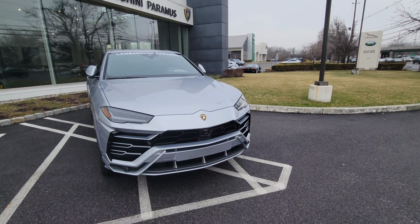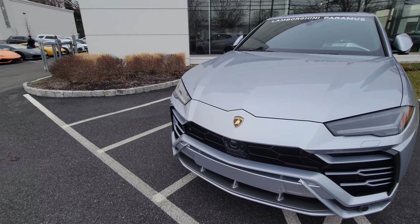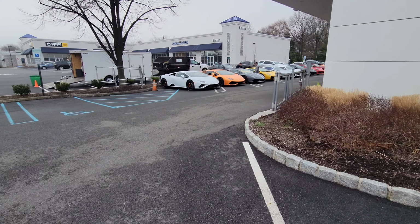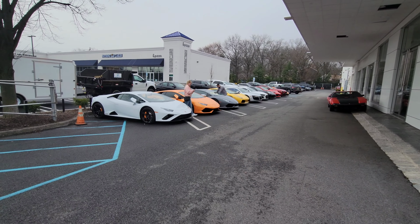Hello guys, we're here at Lamborghini Paramus and we're gonna see the first one of 350 Lamborghini Ultimaes. The first one in New Jersey, of course. As you can see, there's a few Lamborghinis out here, like an Aventador Edition Huracan.